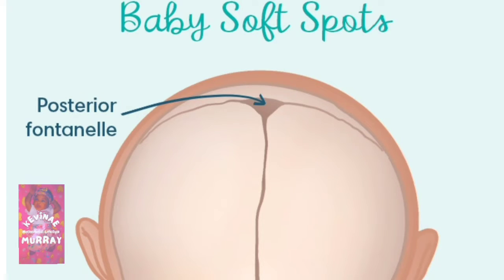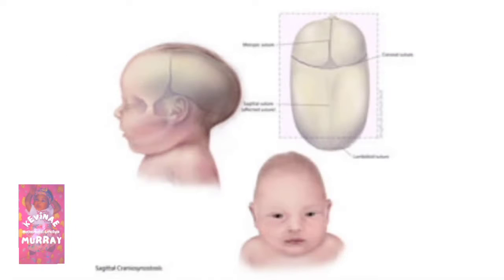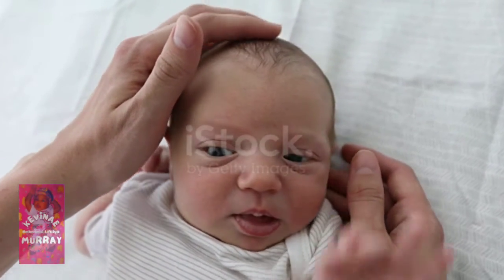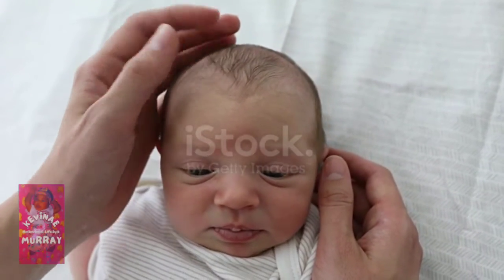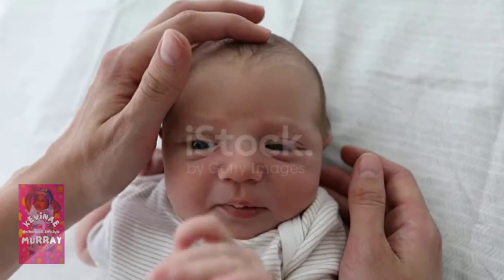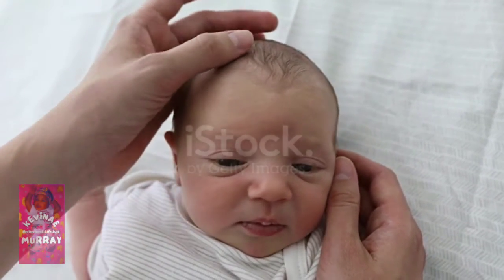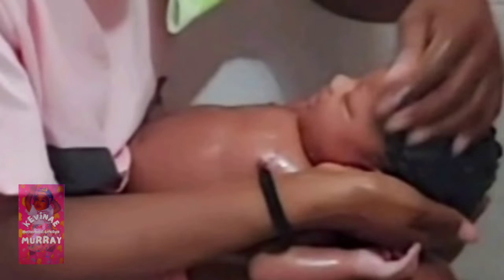The soft spots on your baby's head may look and feel fragile, very soft. But the good news is that they are well protected thanks to the sturdy membrane covering them. That means it's okay to touch them gently. In fact, you won't be able to avoid coming into contact with your baby's soft spot as you go about your routine, whether you're delicately shampooing her hair, or massaging, or however the case may be, you're going to come across a soft spot. And that's what happened for me, and how I realized that my baby has three instead of two.